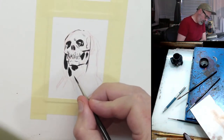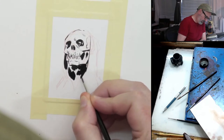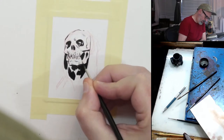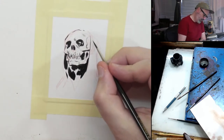It's so rare that I ink on smooth paper like this. It's kind of nice. If I ever do a black and white thing again, I might try that.